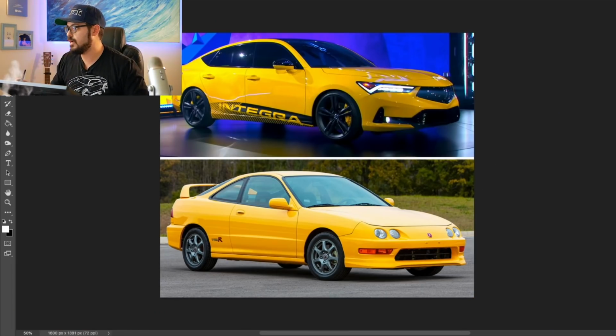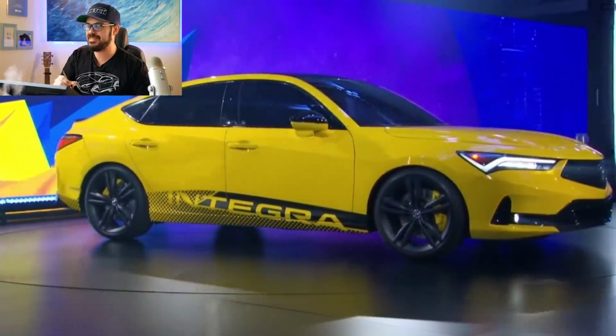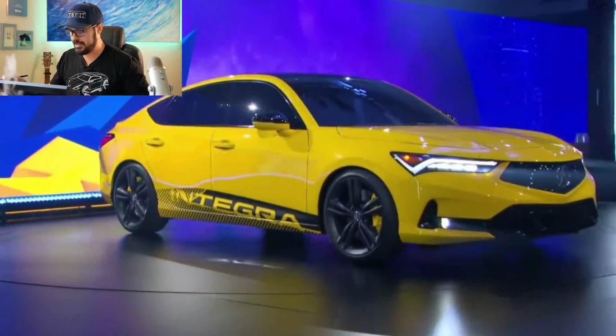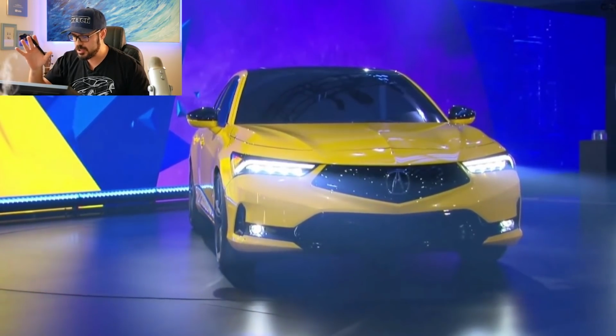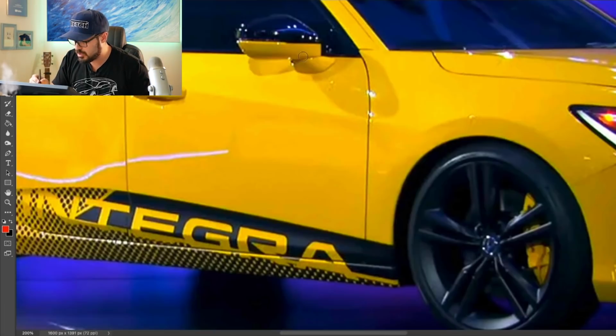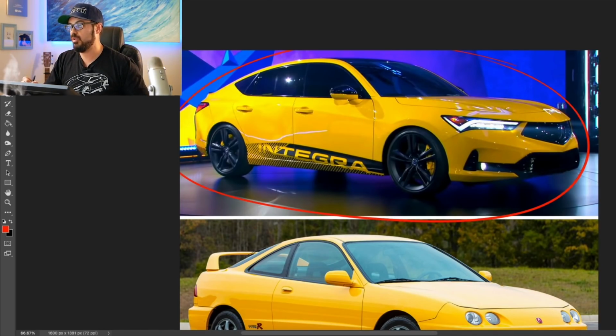So at the top, of course, is the new prototype, and as I said, this is going to look exactly like the production version. You can tell already that this is a production ready car. There is not a lot of conceptual things on this. Even the side mirrors look proper in size and everything. So this is definitely going to be exactly what the production car of the Integra will look like.